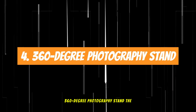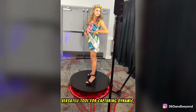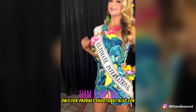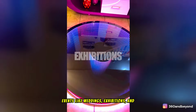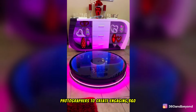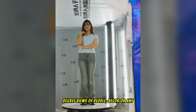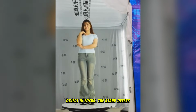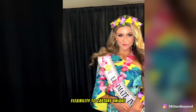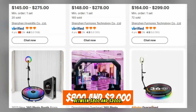4. 360-degree photography stand. The 360-degree photography stand is a versatile tool for capturing dynamic, rotating visuals, making it ideal not only for product shoots but also for events like weddings, exhibitions, and live demonstrations. It features a motorized turntable, allowing photographers to create engaging, 360-degree views of people, decor, or any object in focus. The stand offers adjustable speed and rotation direction, giving photographers the creative flexibility to capture unique perspectives. The stand usually costs between $800 and $2,000.